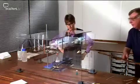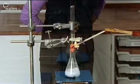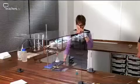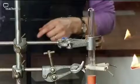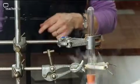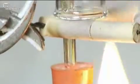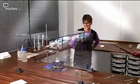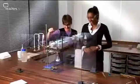The wrong way to test for hydrogen is close to where it's being generated. Try again, because there should be some hydrogen coming out into the tube now. Sometimes when you try to get something to go wrong, you can't. It's not going to work. Safe to come back? Yes. Thank you, Bob.